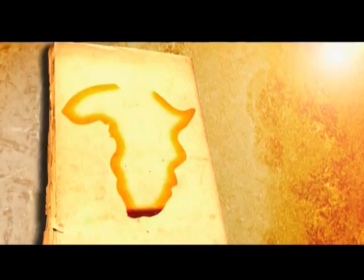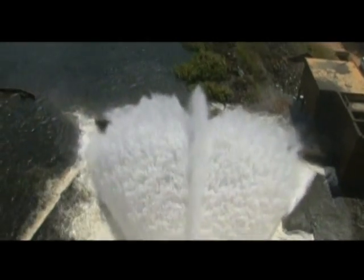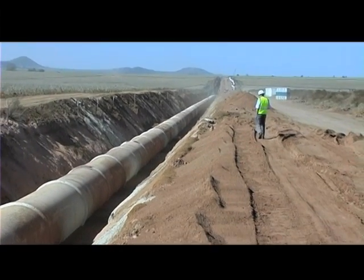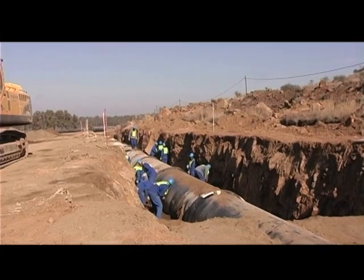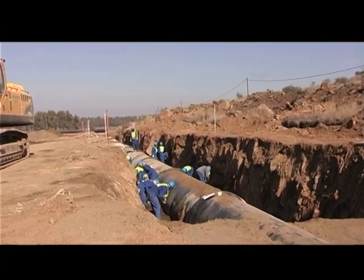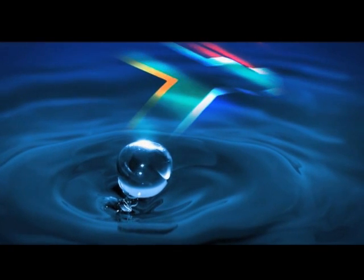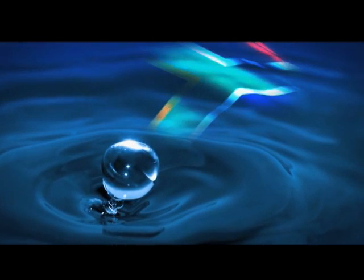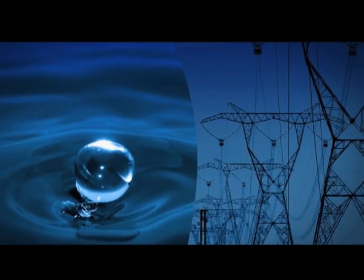Water is Africa's most precious resource. It is vital to conserve it, and it must be done in a manner that ensures effective distribution. The Vaal River Pipeline project is a prime example of how conservation and distribution can be managed efficiently. Using the best practice methodologies that have put South Africa at the forefront of global water management, the supply of one critical resource has been used to drive the insatiable demand for energy.